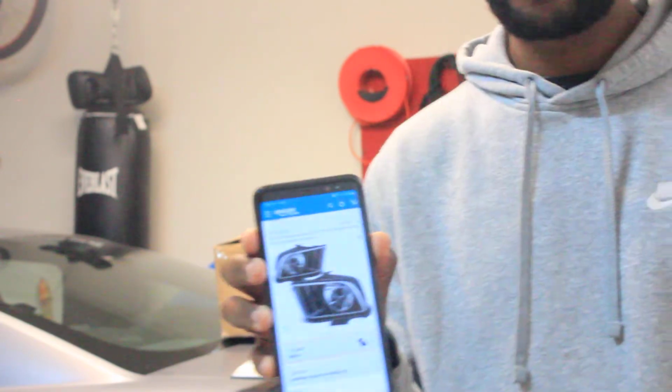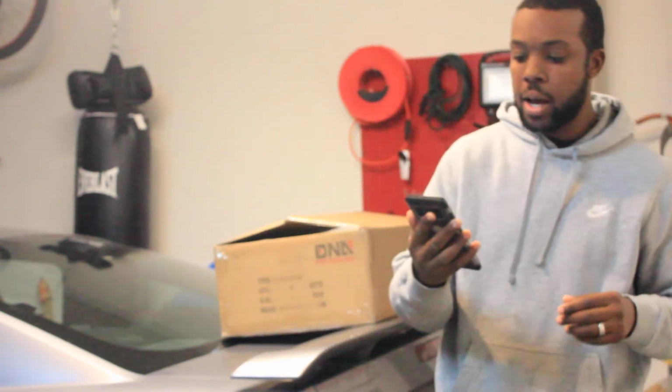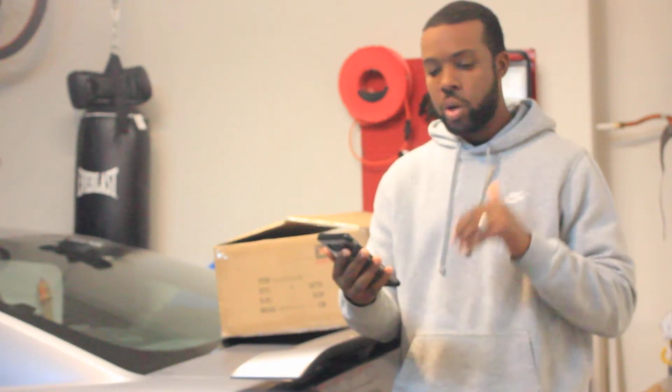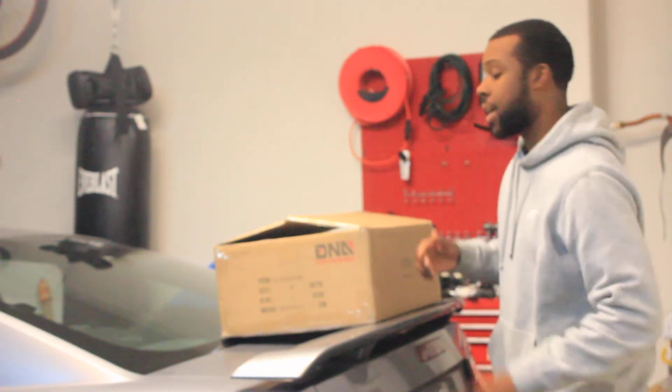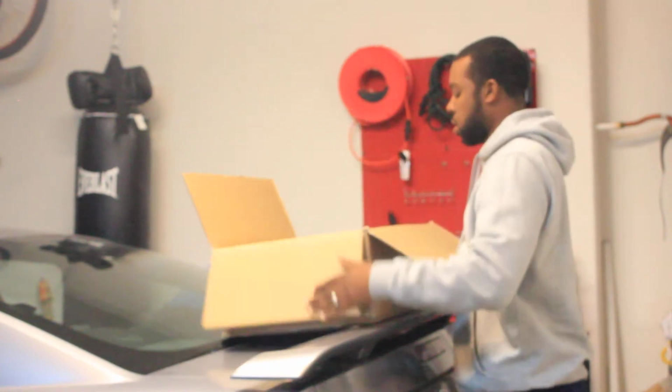So I'm going to see if I can get this on the screen here. Let's see if that'll focus in. I don't think it's going to focus, but it's Auto Destiny Ford Mustang Pony 5th Gen pair OE replacement lights. Now I have three versions: the original black version, the clear version, and a smoke. I went with the original black version. 63 bucks, free shipping, came in 2 days. So let's take a look at it and see what we got.